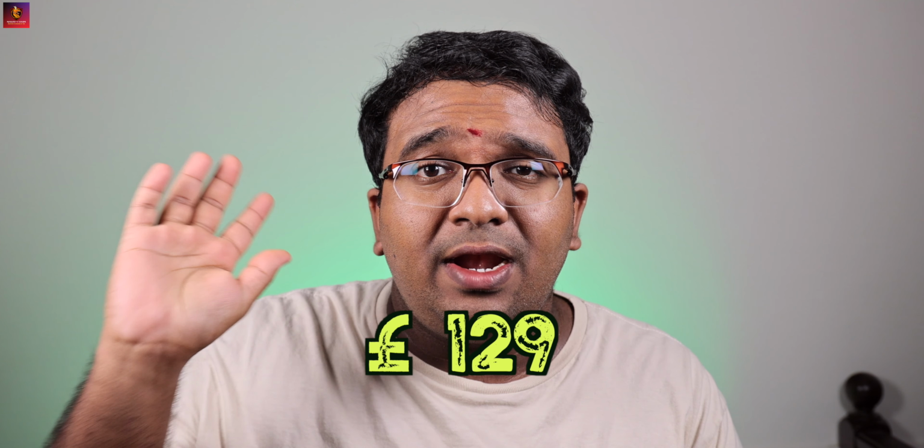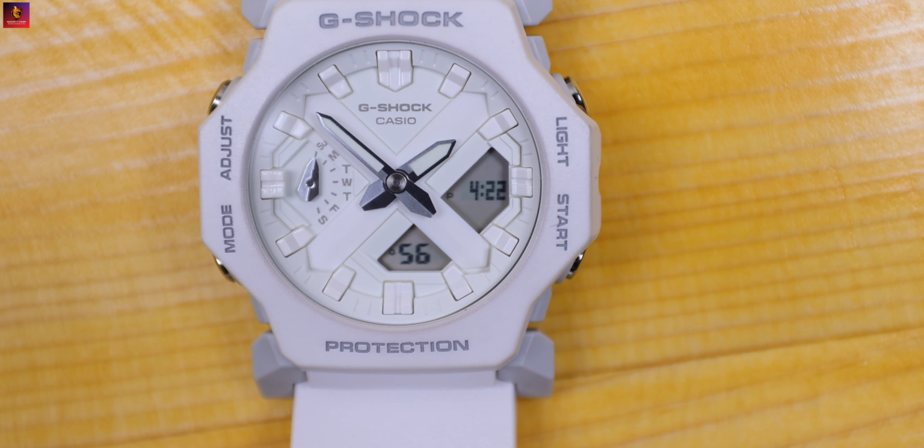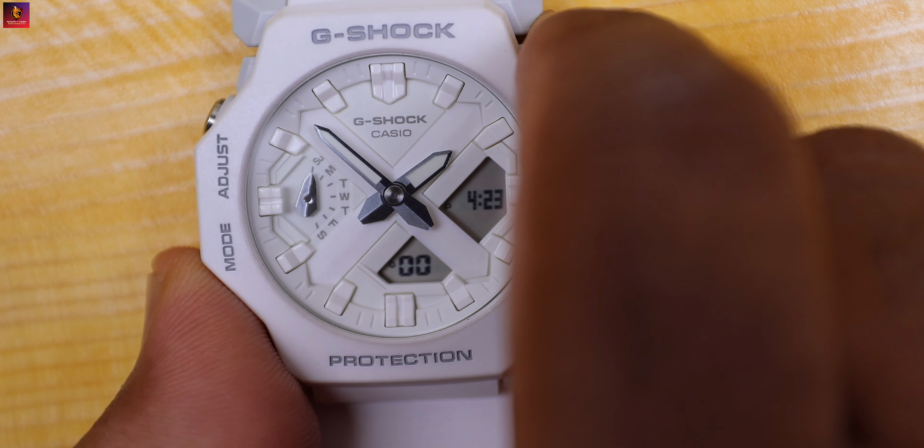And the biggest positive of this watch is the price. It's priced at around 8,995 in India, whereas it was priced around 129 pounds or 12,995 in the UK. So you get a huge price difference, and for this price, I think the materials are okay. They could have used a better material, but I'm not complaining about it, and the biggest selling point of this watch might be the price.